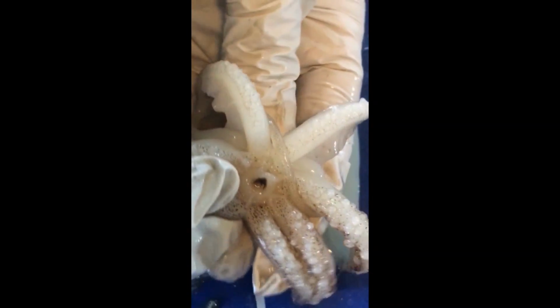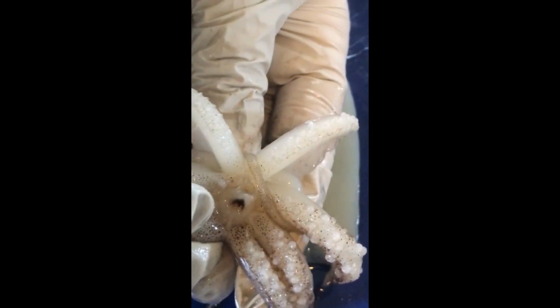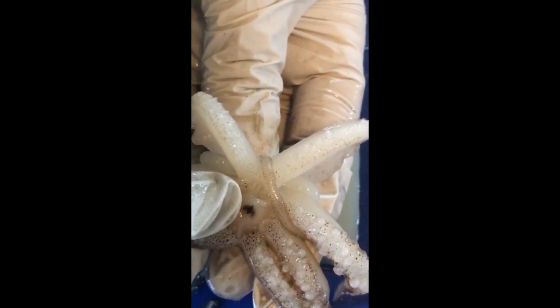Now we're going to take a look at the beak. It gets the name beak because their mouths look just like a bird's beak. They use it to crush hard-shelled organisms like clams and oysters. So as you can see here, this dark spot, that's actually the beak.